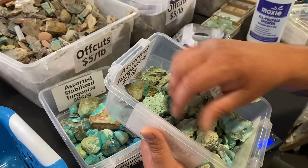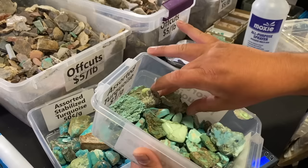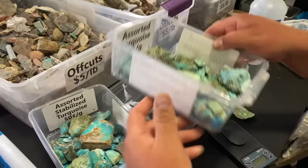I should just buy this whole dang thing. I'm gonna beat myself up for not doing that. That's a cool piece of variscite. Looks like Colina Verde. It's $1 a gram. Let's go over here to the stabilized stuff where Davey can afford.